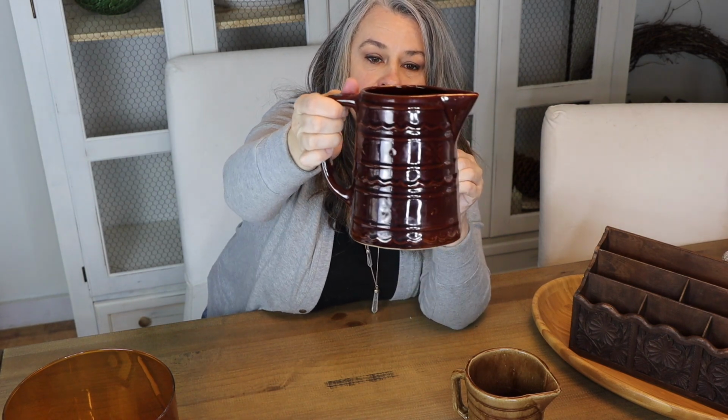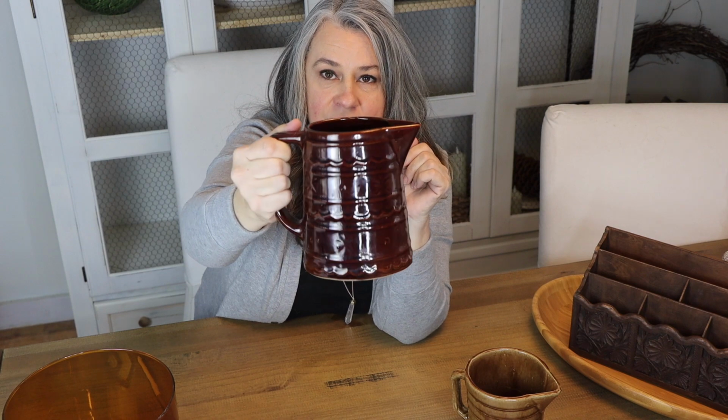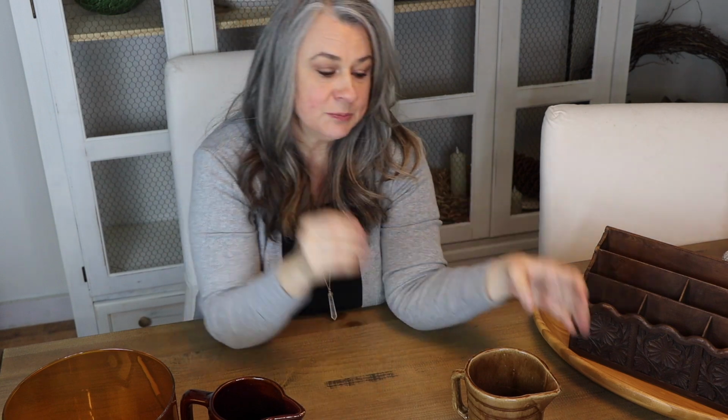Actually, it's a good size. The brown is pretty, and it's got little scallops and little marks in it. I don't know if I'll keep it the brown. I know a lot of people paint things with just chalk paint, and I've also seen where they mix in baking soda or something like that, and I may try one of those techniques on this. I'm not sure, but it's pretty as is, but for 25 cents I might try it.